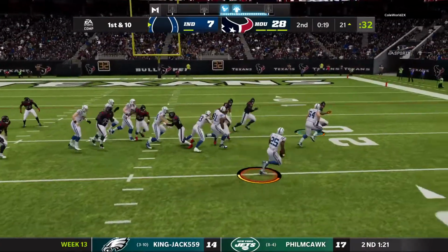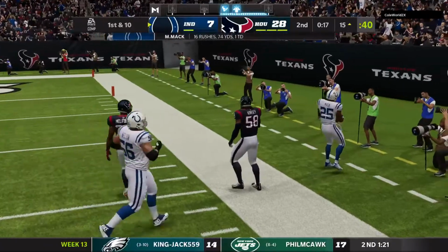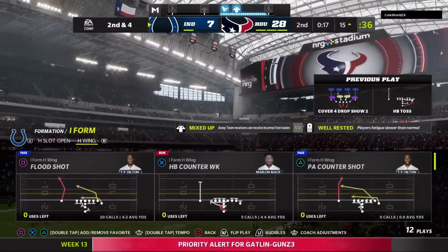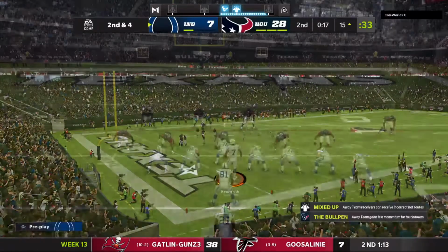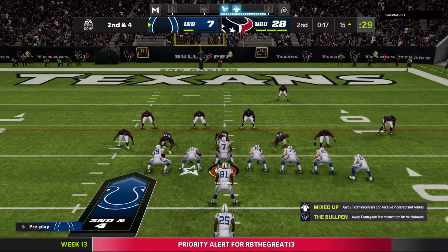On first down, it's Mack. And he is out of bounds, looks like right at the 15. It's a 6-yard gain on the ground, and that'll make it 2nd and 4. That's a strong pickup right there on first down, and as this drive goes on, we're seeing an offensive line and running game imposing its will.